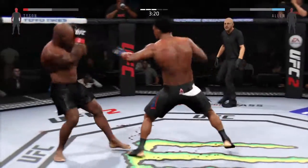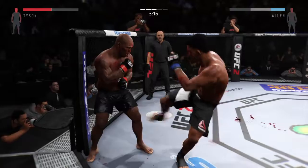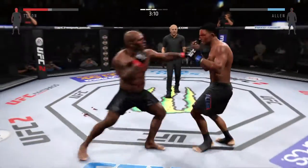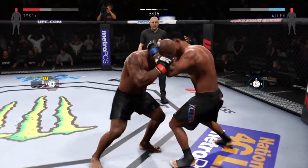Nice, nice 1-2. Ghost Dog's continuing to punish that eye. Yes, he is. That's a good target for him. He sees the swelling, and it's going to impede his opponent's vision. Oh! Trying to stay out of trouble here. He hurt him with that punch in the clinch.